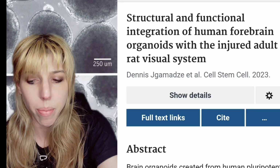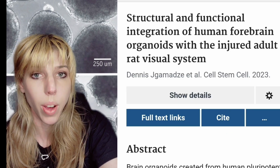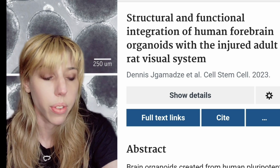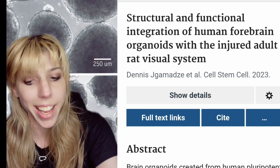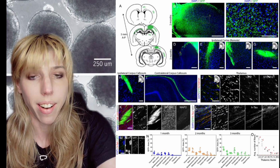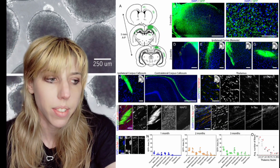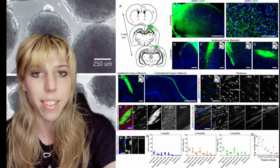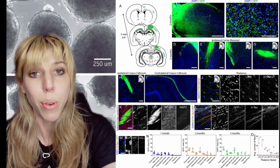We have had a lot of success with moving them into animals who have induced strokes. Researchers damage the area of the brain that controls for visual relay, and the brain organoid could go in there and differentiate into the correct kinds of tissue. It relayed information from the eyes to the rest of the brain. It restored sight in rodents.